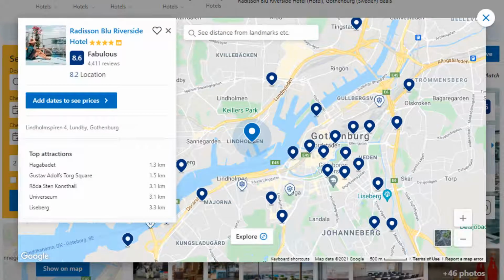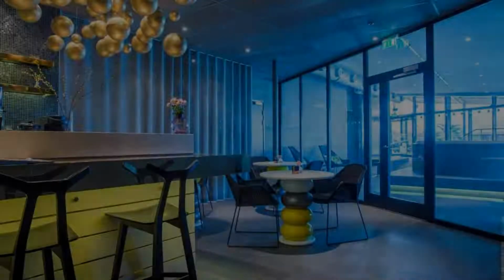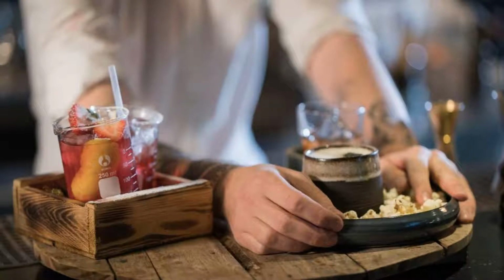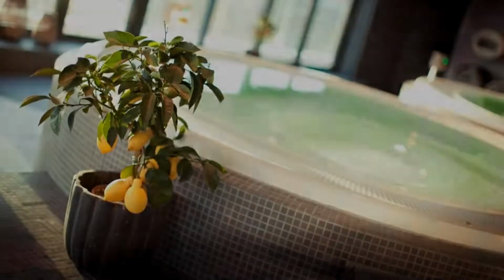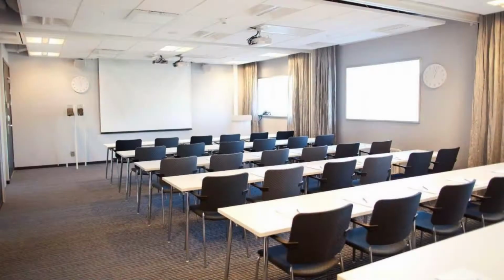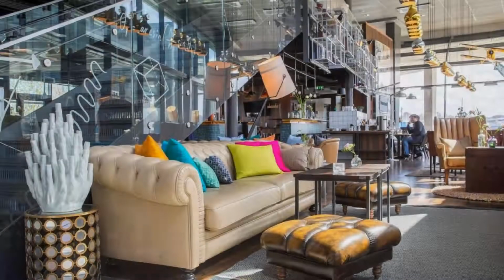Number 5. It is a 4-star hotel. The location of the hotel is excellent and the guests love walking around the neighborhood. Check-in time is 3 p.m. and check-out time is 12 p.m. Guests are required to show a photo ID and credit card at check-in. Pets are allowed in this hotel.